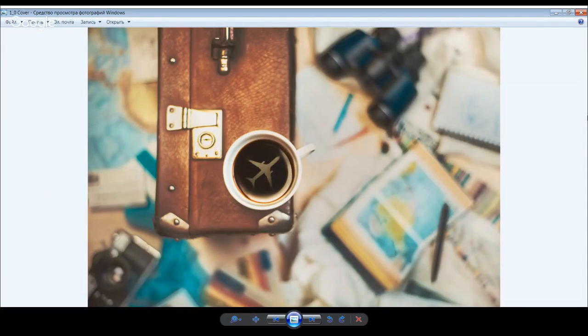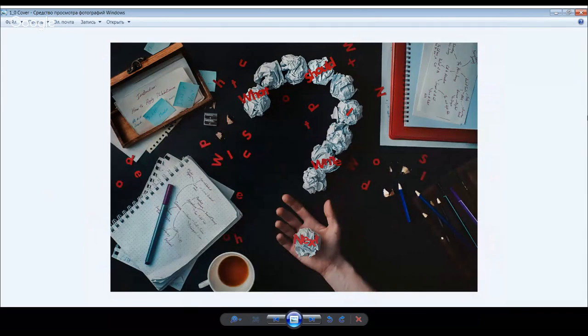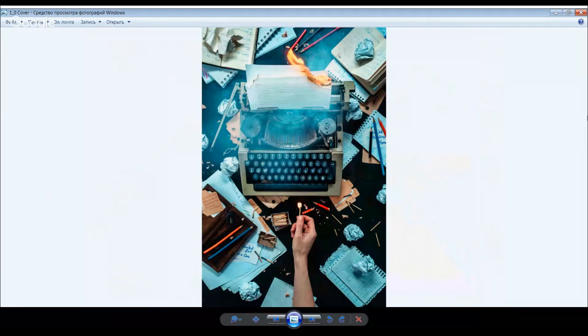Or maybe you can have someone who loves to travel and they would have a reflection of an airplane in the coffee cup. Or you can think of a writer who struggles to find inspiration for a book, and arrange his still life according to that. Or you can have a writer who is so tired of, I don't know, maybe his creative block, or who's frustrated with his characters. So this person just wants to burn down everything and make a picture out of that.